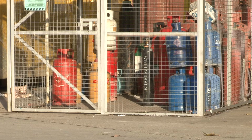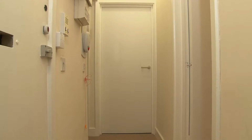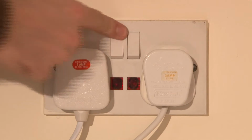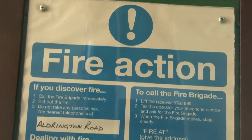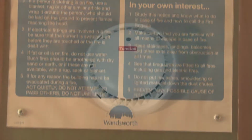Don't store LPG, which is also known as calor gas, or any other flammable materials. Keep all escape routes clear, especially corridors, hallways and stairs. And before you go to bed each night, close the doors to each room and turn off and unplug electrical appliances, except those that are designed to be left on, like your fridge or freezer. It is a good idea to make an escape plan for your family, so you all know what to do if there is a fire.